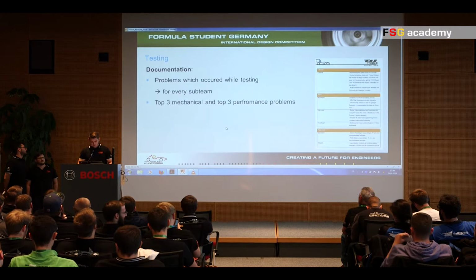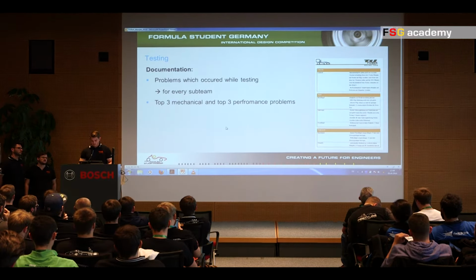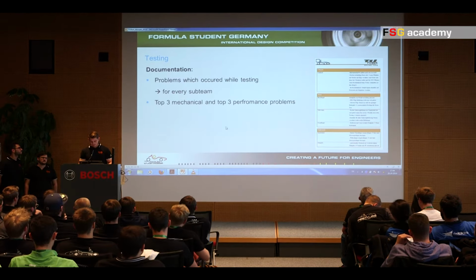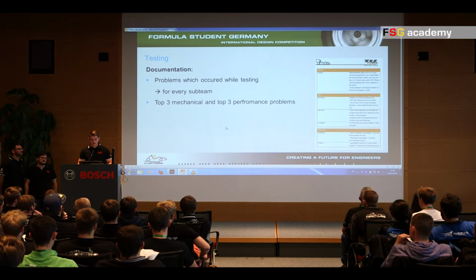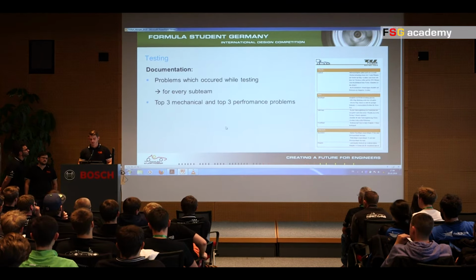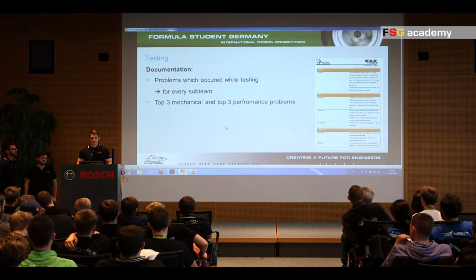For every testing session, we are doing documentation. Our main purpose of this is to inform everybody on the team what was happening at the testing day. In this documentation, we will give each sub-team a quick overview of what problems occurred, especially on which part, so they know what they have to fix. Also, we are selecting a list of the top 3 performance problems and the top 3 technical problems, so everybody is aware why we are losing testing and lap time.